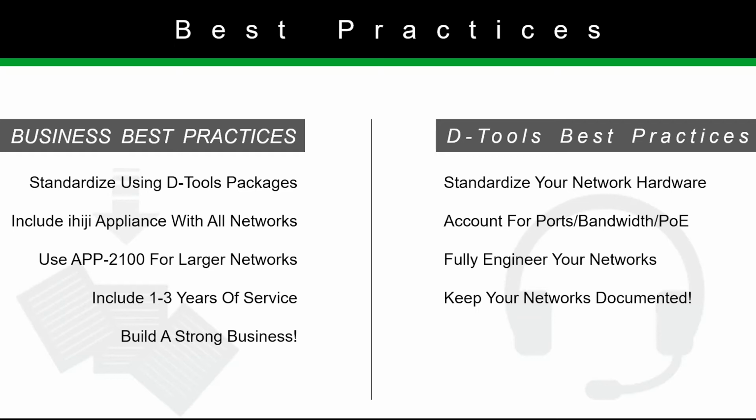As far as D-Tools best practices, I really think it's important that you guys start to standardize your networks. And D-Tools allows you to do that. Go ahead and keep your systems clean. Go in your database and clean up the manufacturers that aren't being used so that old routers, old switches, old access points aren't specified. If you are switching manufacturers, models, networking equipment very regularly, it becomes a nightmare for management when you have to get in there and reconfigure a router you haven't logged into in a year.